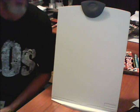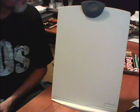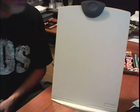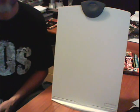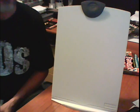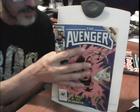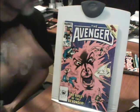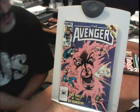He basically becomes God Doom. He is the god of the new Battleworld. Because I'm not exactly sure, I would need to go back to some of the prelude issues to figure out how exactly he did that. But I kind of gather that he like killed the Beyonders or something like that. But anyway, Doctor Doom obviously has a big role in the Secret Wars mythology altogether.